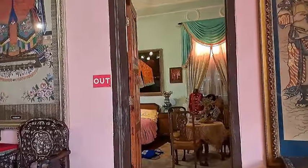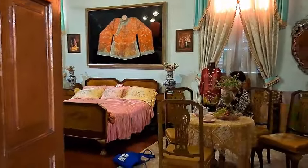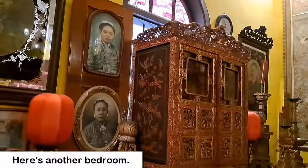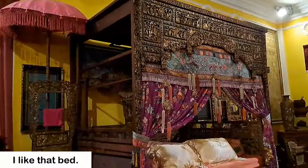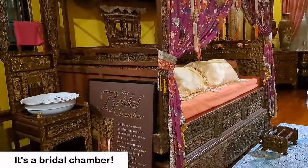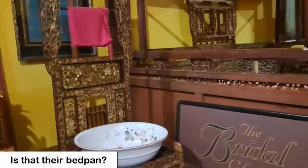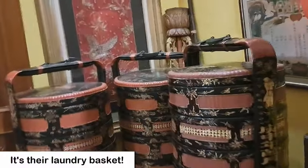What's going on here? What's in here? Oh, it's a bedroom. Here's another bedroom. Ooh, I like that bed. Oh, it's a bridal chamber. No wonder it's so fancy. Is that their bedpan? No, inside this, it's their laundry basket.